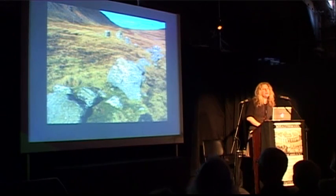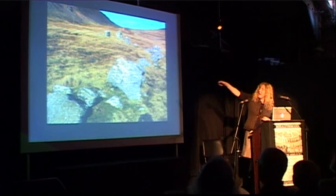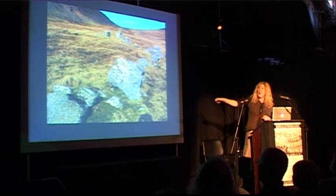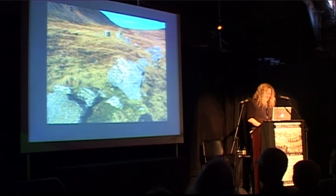And this is the enclosure at the end of the alignment. So the alignments actually join the cairns at the back to the enclosure. And again, this supposedly is an animal enclosure, but it's obviously not, because who's going to move stones this large to keep their sheep in, in place?